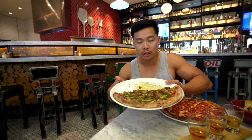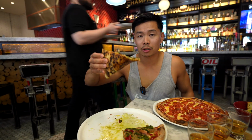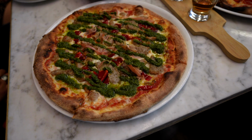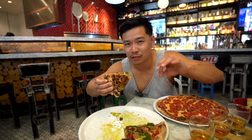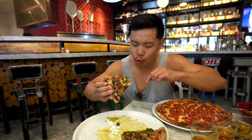All right, let's try the calabrese. This one looks beautiful. Thin New York style right here. Let's try this out. Salud. That is extremely soft. A little bit oily. Maybe that's from the pesto. And the chili gives it like a nice pop. Ooh. The mozzarella on there and the prosciutto. Woo.